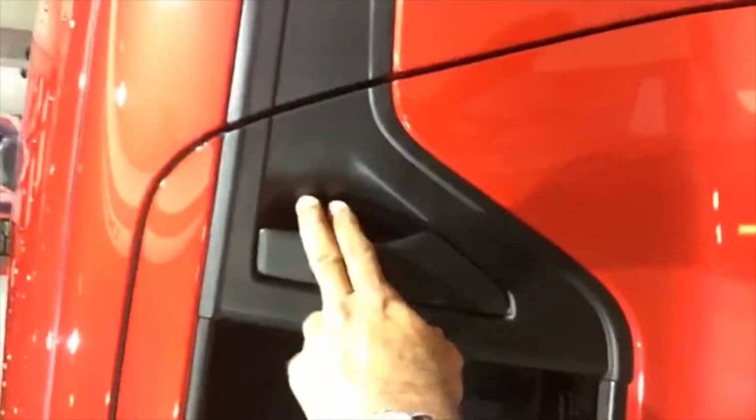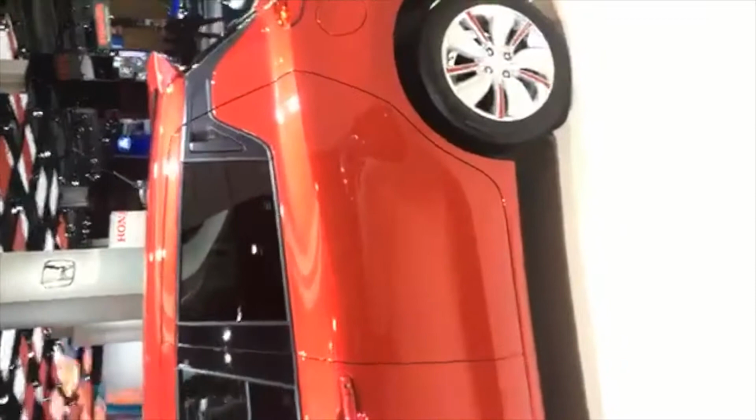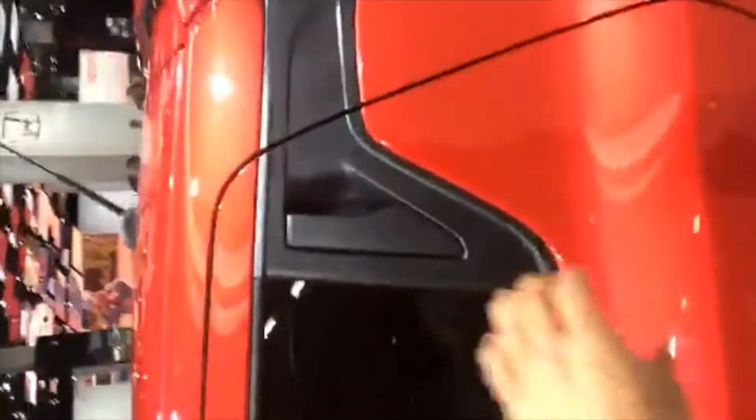Okay, now the big question is, so that is where the door handle goes. I went at the traditional placement of the door handle. That is how it looks on the side. Let me just show it to you again. It gives it a nice two-door effect. We have already seen a similar mechanism on the Beat. So this is how you open the rear door. Now, space at the back is still going to be a squeeze in the Swift.